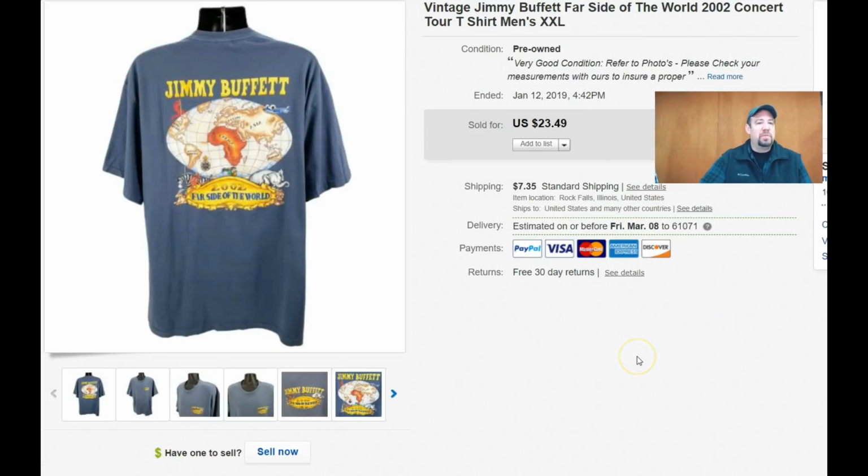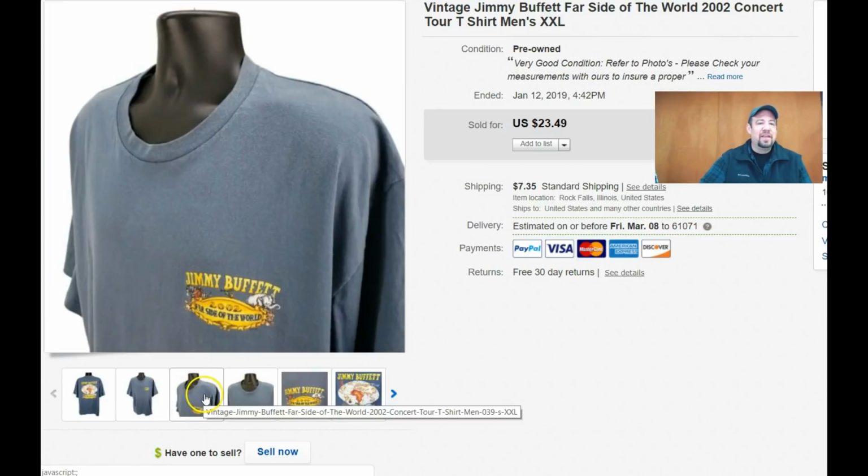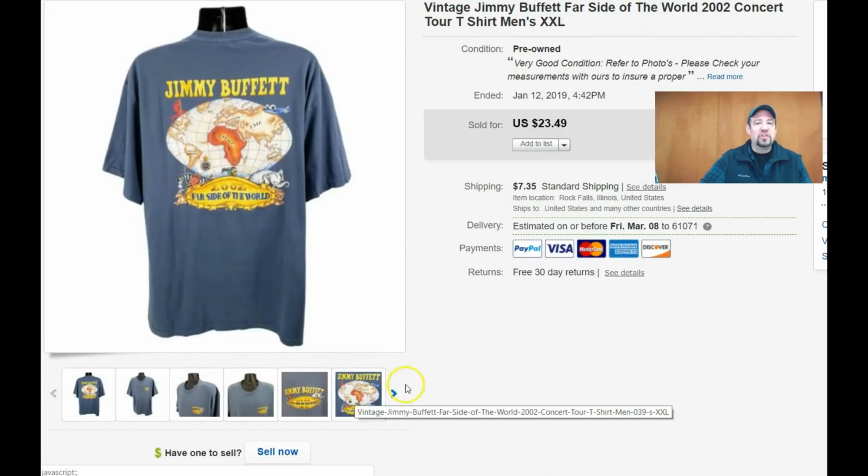So here's a vintage Jimmy Buffett concert tour shirt. This is from 2002. It's double extra large. This is actually my size. I think I wore it once or twice, but I decided not to keep it. But a really, really nice shirt. And this went for $23.49 plus the buyer paid shipping on top. So basically a $30 sale there for the customer.